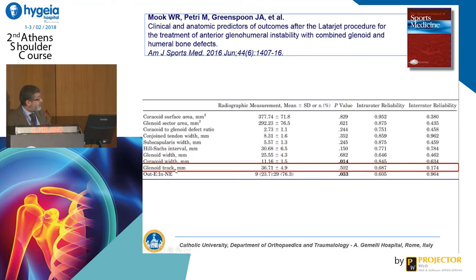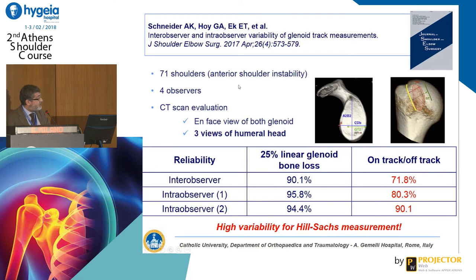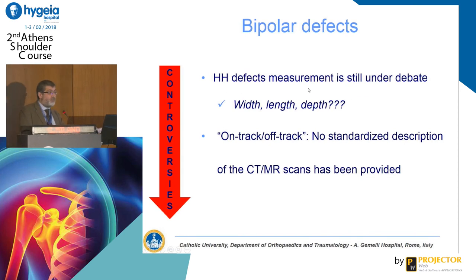But what is really concerning is that, as you can see here, the reliability of assessment of the on-track, off-track condition is pretty low. The intra-rater reliability has a coefficient of 0.687, but the inter-rater reliability is very, very low. It's unacceptable. And this is another study that confirmed that the measurement of the glenoid bone loss is pretty reliable, but the measurement of the on-track or off-track condition, so the size of the humeral head defect, is still less reproducible. So the importance of bipolar defects has probably been understood, but the humeral head defect measurement is still under debate, and the on-track, off-track concept has not been standardized.